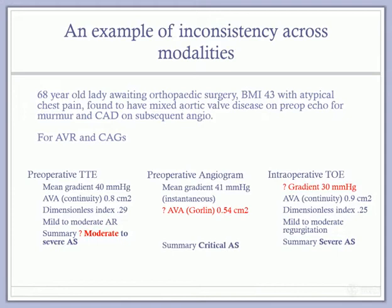The transthoracic echo measured a gradient of 40 and an area of 0.8, but only called the stenosis moderate to severe, maybe taking into account the degree of regurgitation. The angiogram directly measured an instantaneous gradient of 41, but then used the Gorlin equation, which includes the cardiac output, which has an accuracy of plus or minus 30%, to calculate an area of 0.54 centimetres squared, and it called the stenosis critical. The intraoperative echo only measured a gradient of 30, but calculated an area of 0.9 centimetres squared and called it severe.